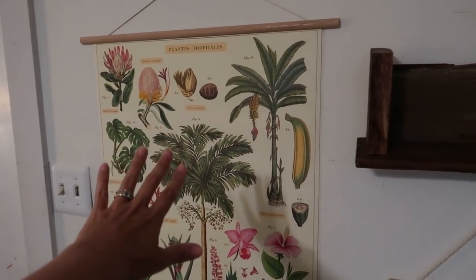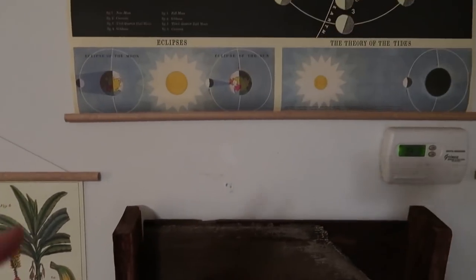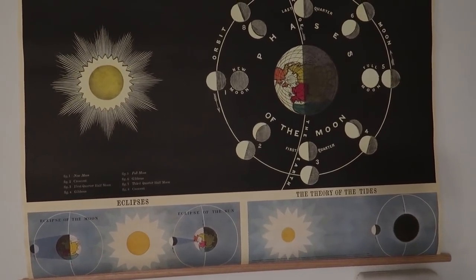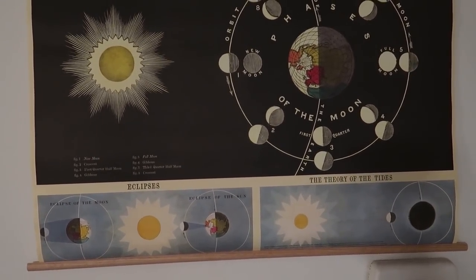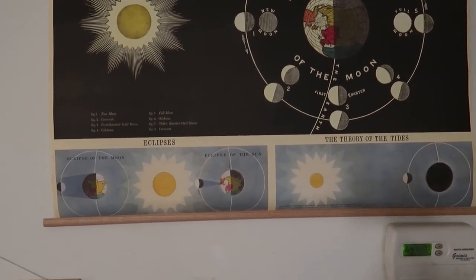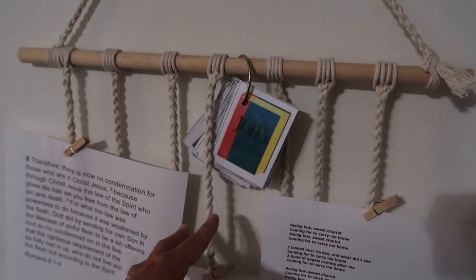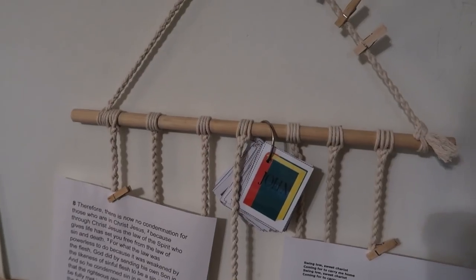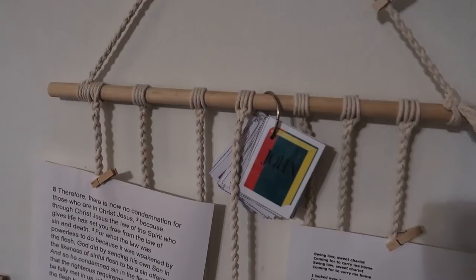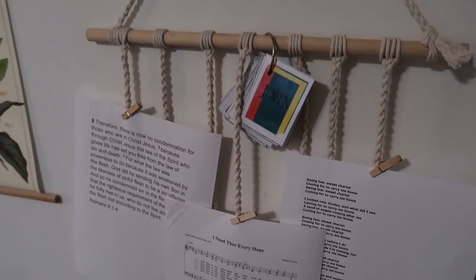I'm probably always gonna keep this one up just because we live in the tropics, so that will always be relevant. And then with Exploring Nature with Children, there's a few night walks and different ones, like solstice was one last week. So I'm just gonna keep that one up there for now. And then this, I think I got this one on Amazon, this little macrame wall hanging. I'll link it if so. This is where I clip up our memory work. So this is all of our memory work that we're currently working on right here.